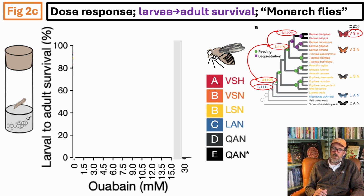Also note that there's a discontinuity on the x-axis. This gray box marks Ouabain concentrations that they didn't test. They jumped from 15 out to 30, whereas they had been going up in 1.5 millimolar concentrations from 0 to 15, and then they jumped out to 30. Usually dose response curves are on a logarithmic scale. This is kind of a hybrid linear logarithmic scale.